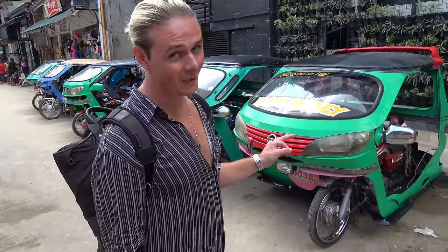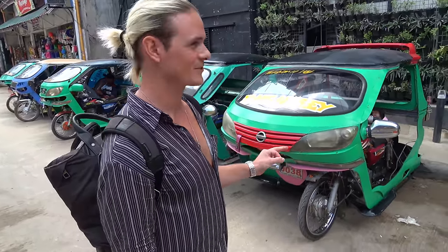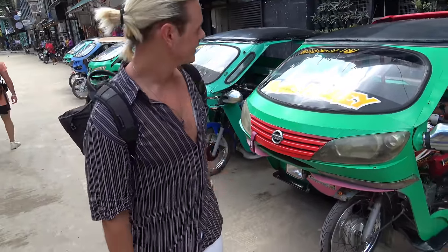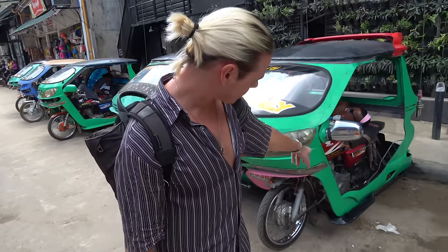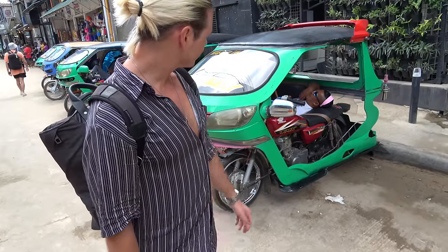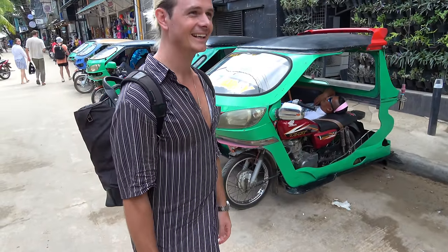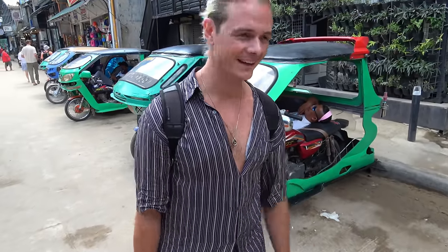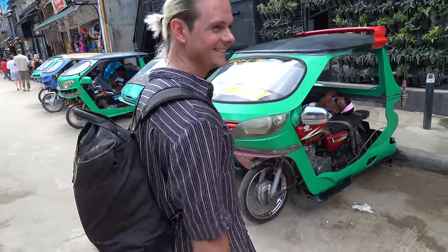Here in Palawan, it's super special because they're all a little bit different than the ones you find in Manila. You see that they have the car window in the front. It's a three-seater, and they've built this shell around the motorcycle. And this is the kuya, he's sleeping. It's hard work. They drive all night and then sleep when they can.